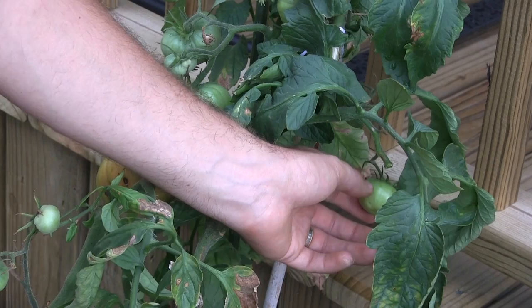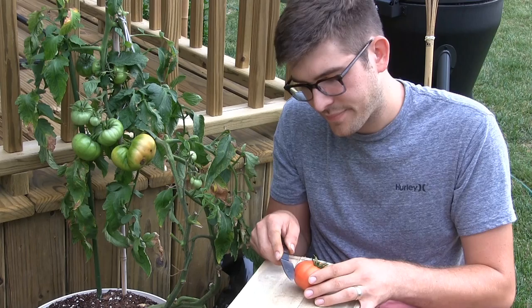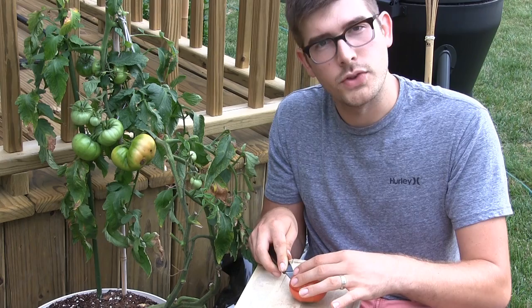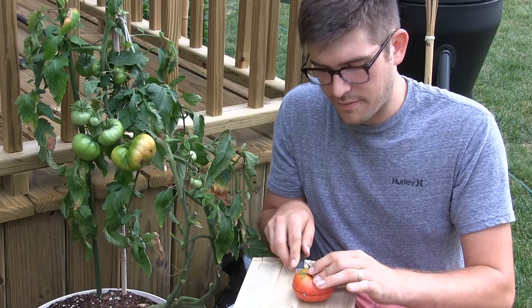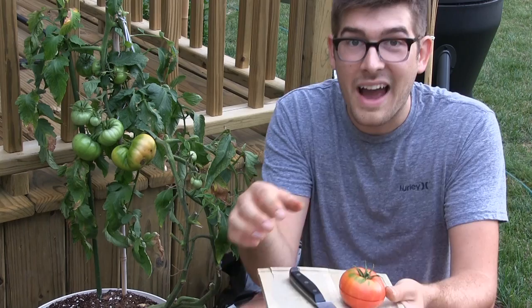All right, let's cut this open here. So I'm going to just take a cross section first. I'll show you guys that. And then I'll have to scrape out the seeds so I won't get the full flavor. Hopefully that does not offend anybody, because I don't want to consume a single seed. So normally the flavor includes the gel and the seeds together, but this taste test won't include that.